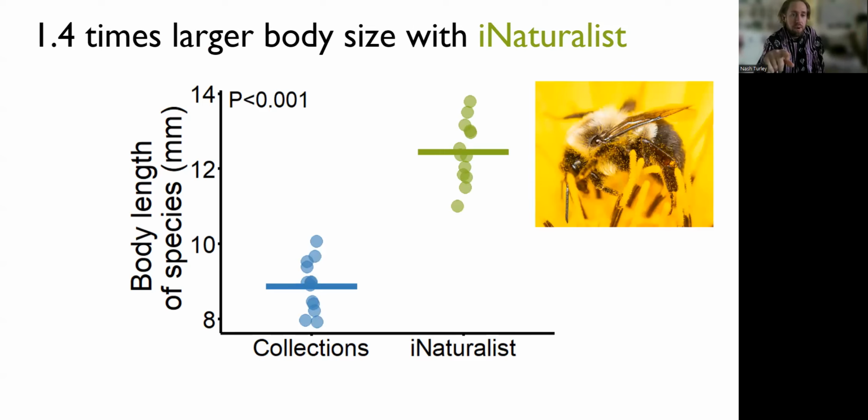So each point here is a county and the average length of species that we found. The body length of bees was 1.4 times larger in the iNaturalist data set. It's not a particularly surprising result. Of course, if you're going out and taking photos, it's easier to spot big bees.